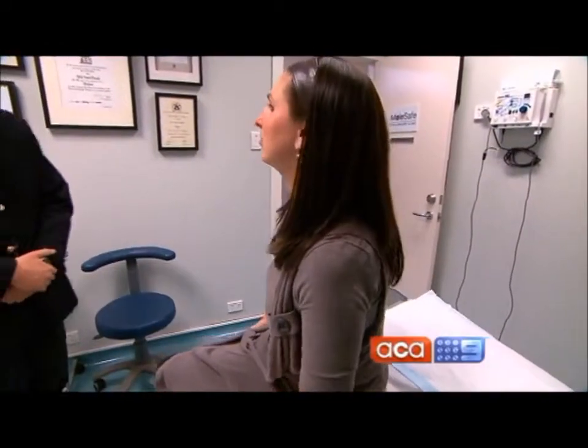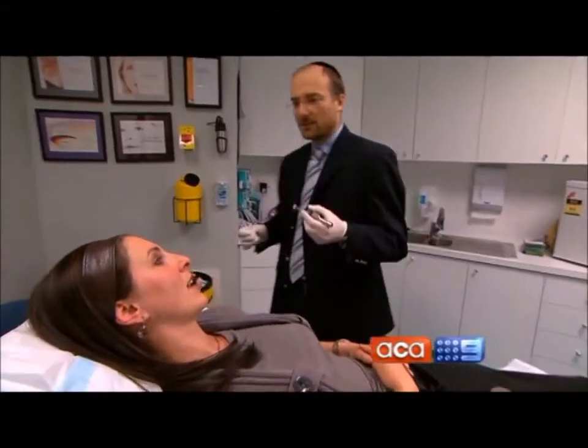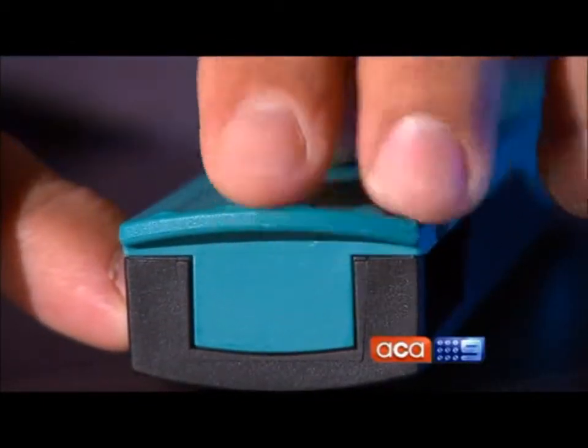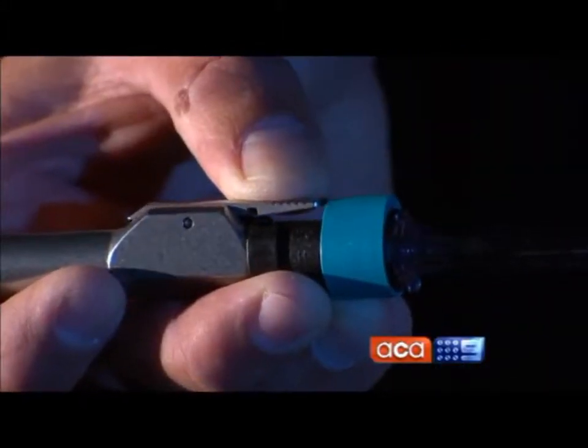And what can we do for you today? It's also growing in popularity among cosmetic patients, using Botox in place of the anaesthetic. How was that? Great. They are astounded. They really are. It's a fantastic product. It can also be used to administer vaccines and insulin to diabetics.